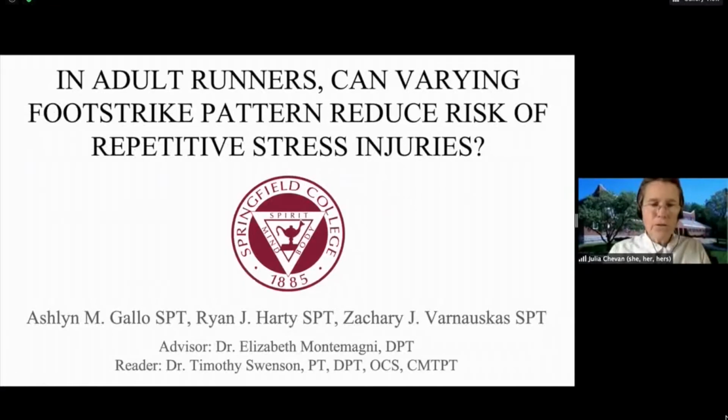And our first presentation for the afternoon session is by the three researchers, Ashlyn Gallo, Ryan Harty, and Zachary Varnauskas. And they're presenting their work entitled, In Adult Runners, Can Varying Foot Strike Pattern Reduce Risk of Repetitive Stress Injuries? Their faculty advisor was Dr. Elizabeth Montemagni, and their reader was Dr. Timothy Swenson.